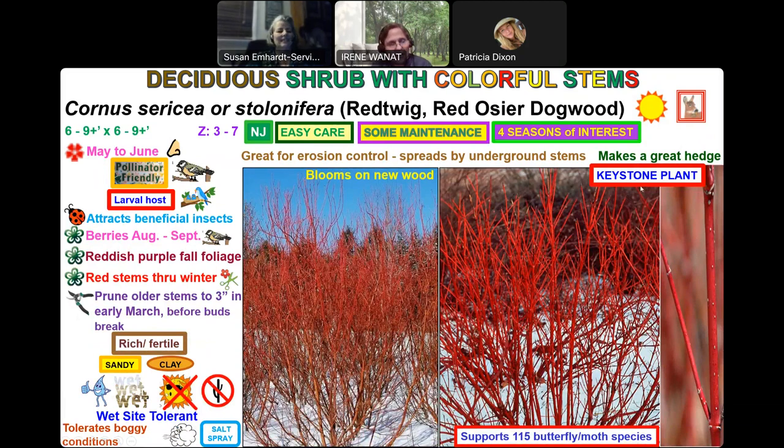This is a keystone plant, meaning that it can support, look how many butterflies and moths. And also those special bees that I mentioned before. This dogwood is one of the ones that we have the most of. And even though it's red twig and red osier dogwood, sometimes it comes in yellow. This plant grows quite tall, anywhere from 6 to 9 feet tall and as wide.